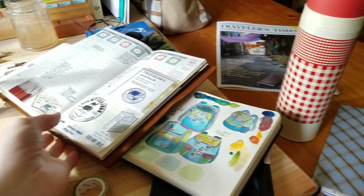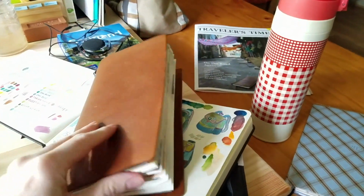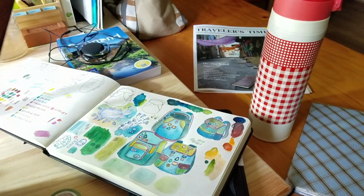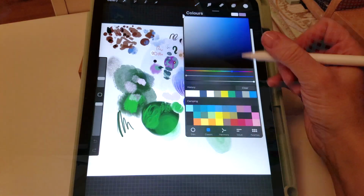So I'm still working in my sketchbooks, I'm still working in my journals. I think my setup from the beginning of the year hasn't changed that much. I'm probably going to do a 6 months review video at some point, going through all my journals and things. What I have been doing since the start of January has been doing a lot of digital work.